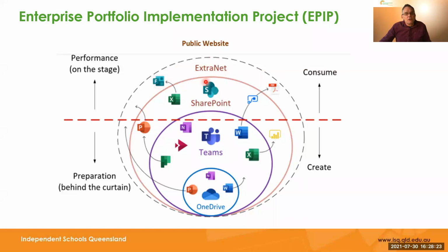Okay, obviously security, all the security and identity stuff comes in when you move into that layer. And then finally, of course, we have the public website.